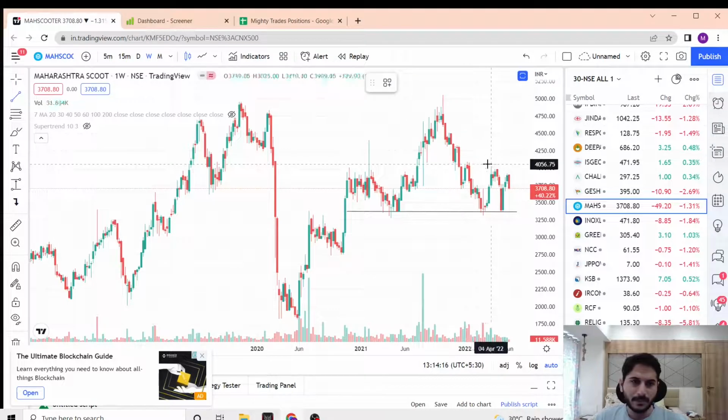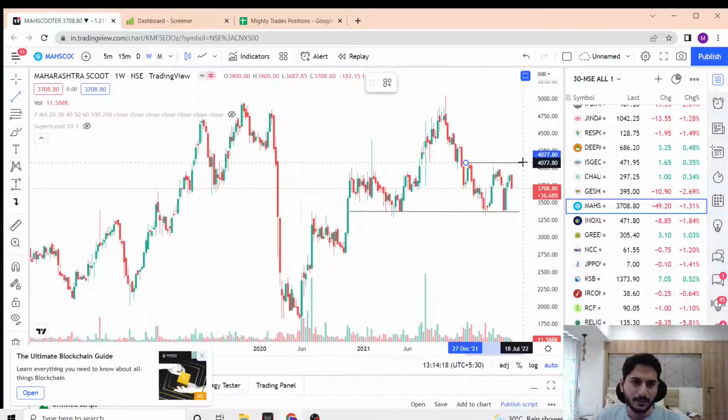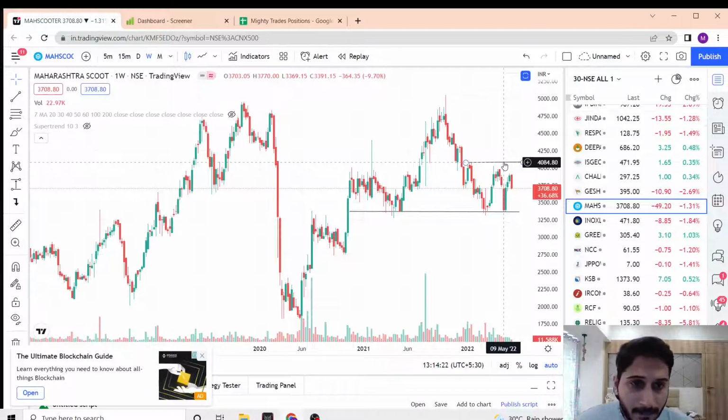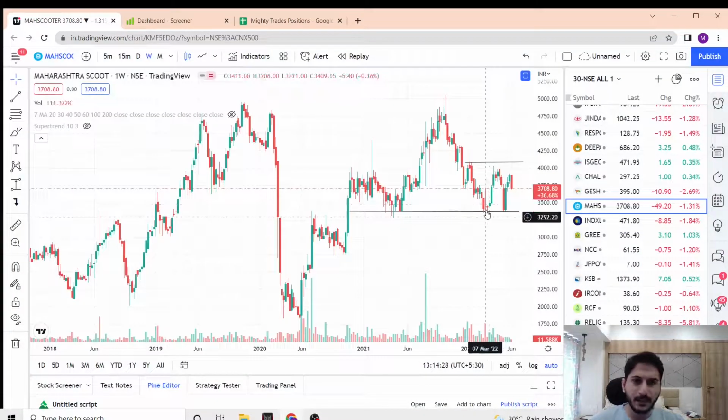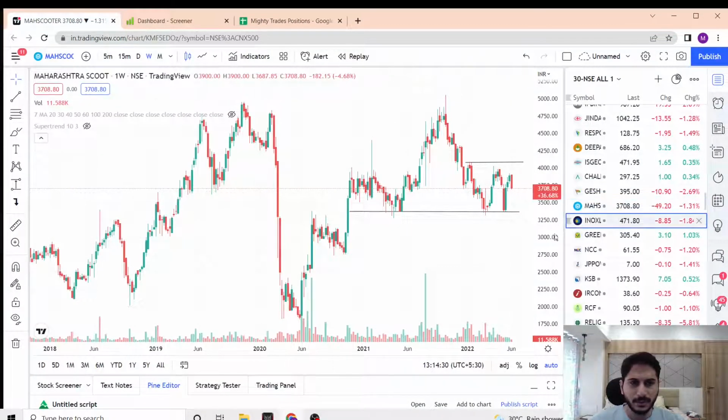Any bullish momentum will only happen if this stock gives a successful weekly closing above 4084, because that would sort of negate the head and shoulder or invalidate that pattern. Until that happens, better to avoid the stock.